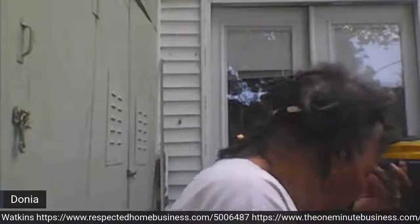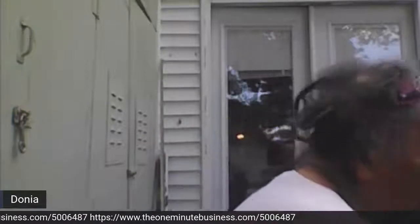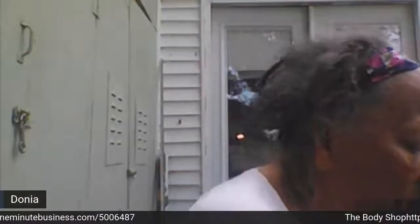Okay, so the green beans are done. These are the peas. I'm going to put them in this one and start them off in here, and then I'll get some bigger bins.